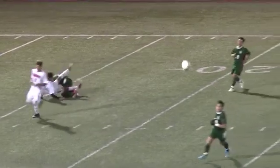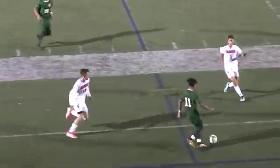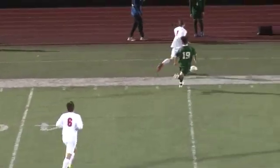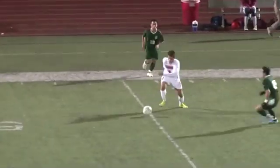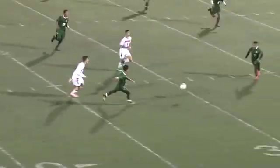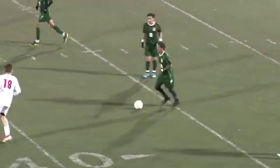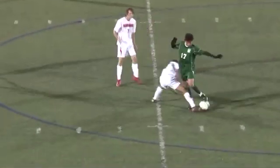Haskell pokes it ahead. Saugus knocks it away. Haskell hustles and gets there first. Trying to knock it to the far side. Saugus is there to knock it away. Haskell breaks it up. Saugus winds up with it. Off of Saugus' foot. Nice little shift. Saugus gets it back. Nice little poke check.